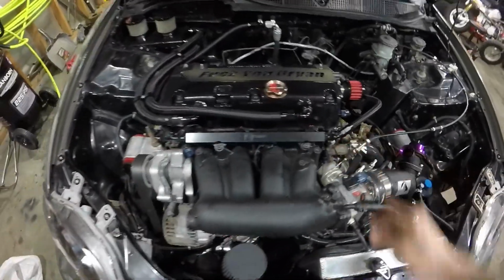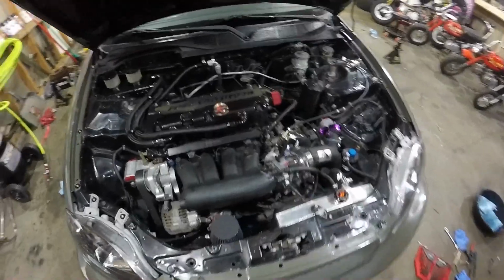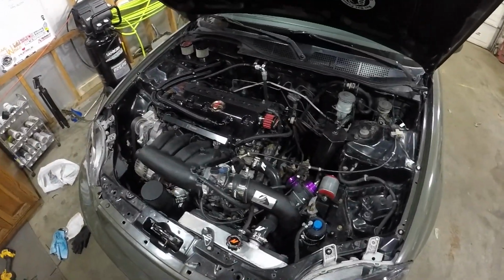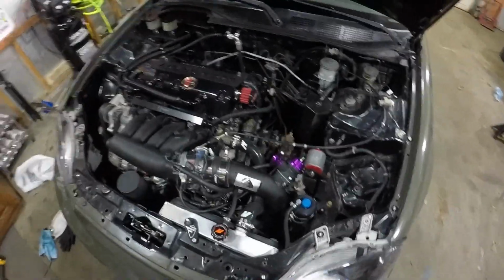It just spins second and third really bad. Top of third spins pretty hard. Fourth seems to hook, but right up top at about, I don't know, 6,800, 7,000, when full boost starts to kick in, it starts to spin fourth a little bit.